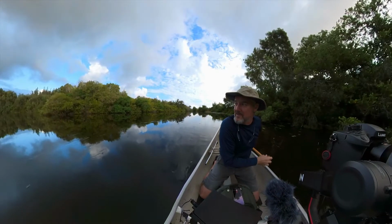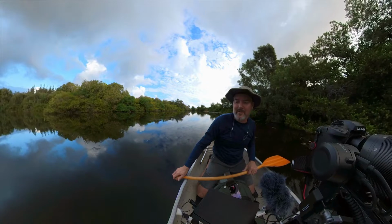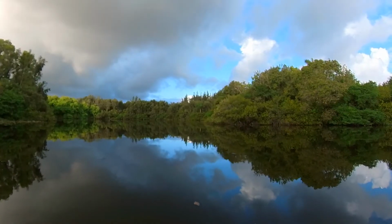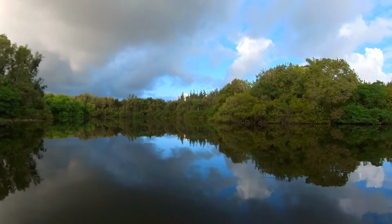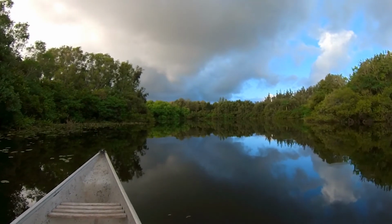It's not an easy place to record from a canoe. There's not a lot of shoreline back here. The foliage is kind of dense and overhanging. But it is really beautiful, and it's surprising to me too.